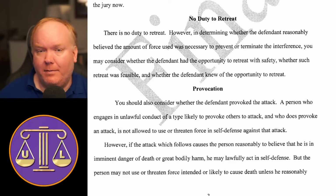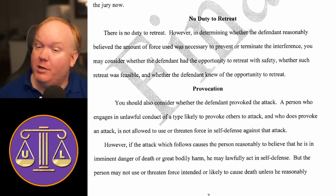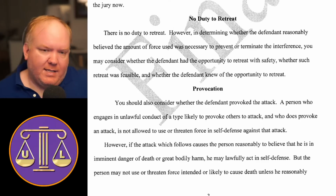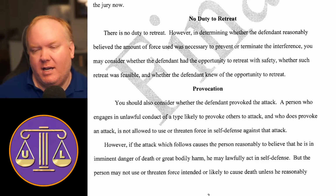There is no duty to retreat. However, in determining whether defendant reasonably believed the amount of force was necessary to prevent or terminate the interference, you may consider whether defendant had the opportunity to retreat with safety, whether such retreat was feasible, and whether the defendant knew of the opportunity to retreat. So this is a very confusing instruction. You have no duty to retreat, but in considering whether the amount of force is reasonable, you can consider whether or not retreat is an option.